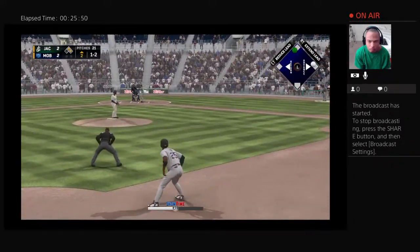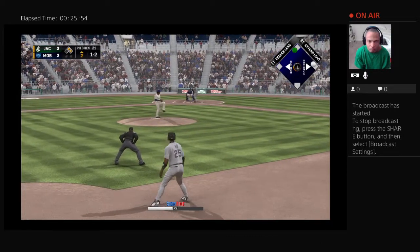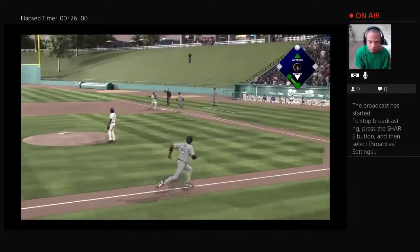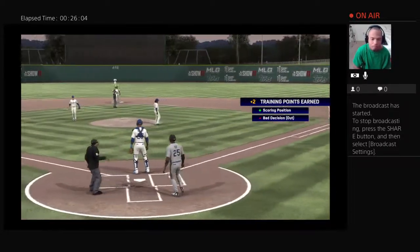Batting ninth. So coming to the plate, Jamison O'Brien. 1 and 2, here it comes. And a double steal try here. Chopped weakly to the left. A quick out number 1. A tag, and he's out at the plate. A double play.